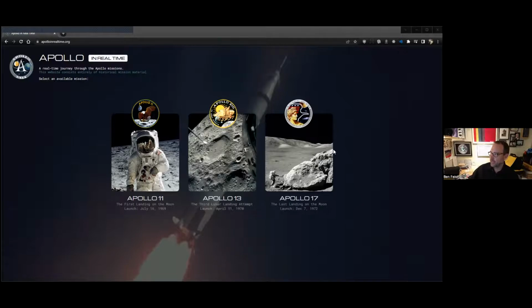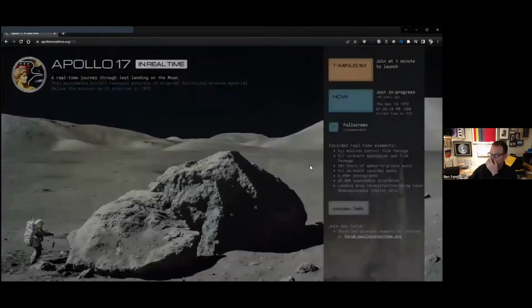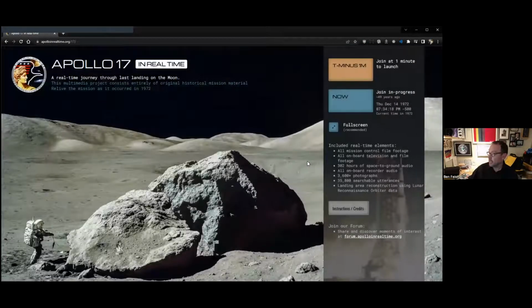So I did Apollo 17 first. So maybe I'll open that one first just to show you what this whole thing's all about. This is the home screen, and it's just introducing this thing. It's simple. It only has 2 buttons. The idea here was, don't make something really complex that people have to read a manual to learn how to use. Just make it really simple.